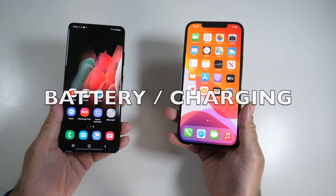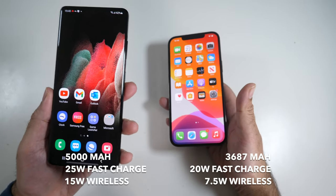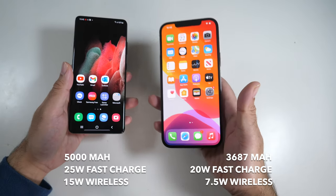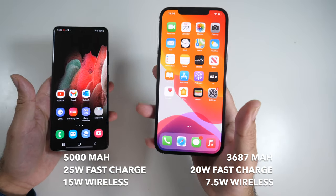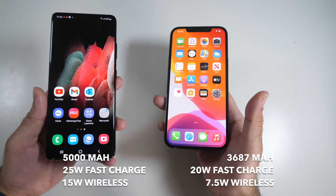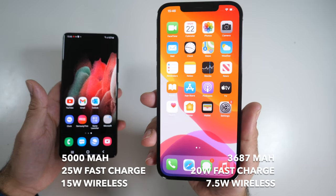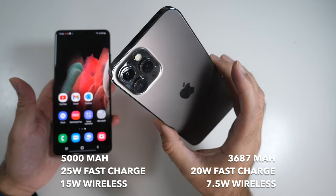Okay, coming to the battery and fast charging. Now, the S21 Ultra has a pretty generous 5000 milliamp hour battery, and it supports 25 watt fast charging and 15 watt wireless charging, but there is of course no power brick included in the box. And the iPhone 12 Pro Max has a 3,687 milliamp hour battery. So that's 1,313 milliamp hours less than the Samsung. And the iPhone supports 20 watts fast charging, so slightly slower fast charging than the Samsung. And you also get 7.5 watts wireless charging, so half the wireless charging speed than the Samsung, and also no power brick in the box.